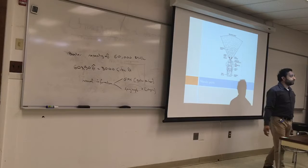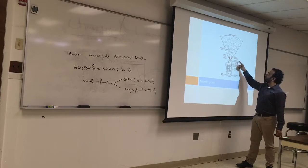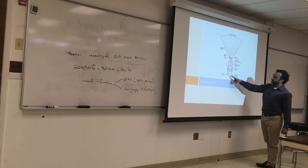So if you have delayed ignition or no ignition, this is something you want to check. You have liquid here in the beginning. This is the orifice where the spray will come. And usually you have a filter here or a strainer to prevent any objects from going inside.